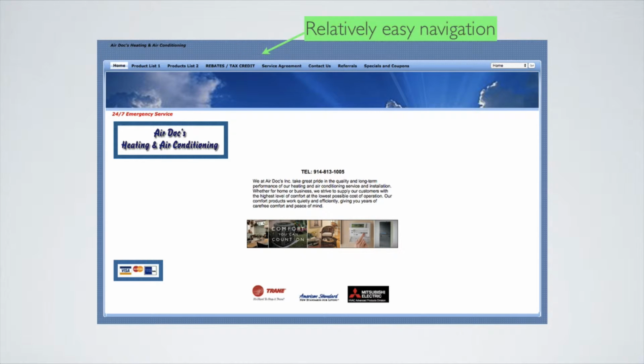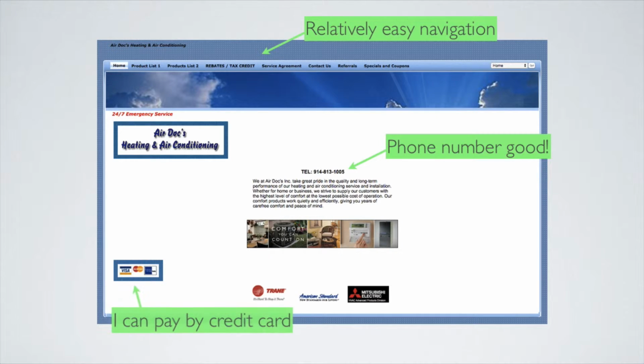Let's look at some of the positive things about it. For starters, it has relatively easy navigation. It's clear that if you're trying to look for products or contact information and so on, it's pretty easy to find that information. Furthermore, there's a phone number. That's really good. You want people to call this firm. And I can pay by credit card. That's something very good for me to know as a consumer.